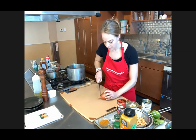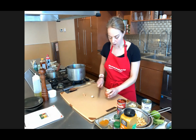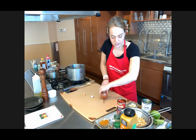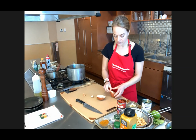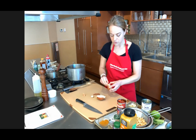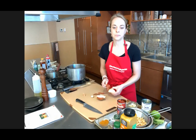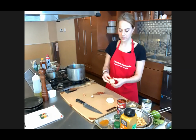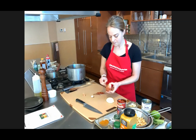So what else is going into this? We're going to be using onion, garlic, our spice mixture, as well as some chickpeas and a can of diced tomatoes. So we're using 2 cans of chickpeas, which are a great source of protein. Christina, what do we love about chickpeas? Is there anything in particular that you find appealing about them?